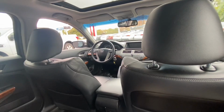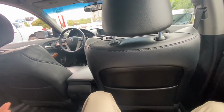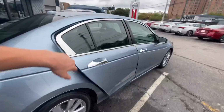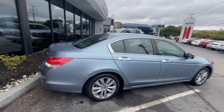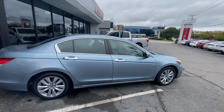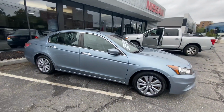I like this generation Accord. I prefer the 2006 and 2007 models, which is the facelift 7th generation, but a lot of people like the 8th gen, and I can see why. So to find this one in a V6 with 60,000 miles and this really pretty blue color, this is a great car.